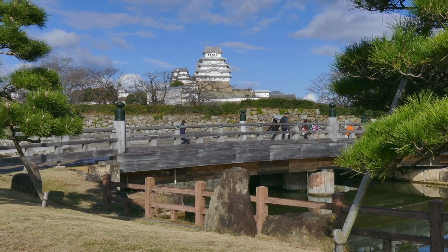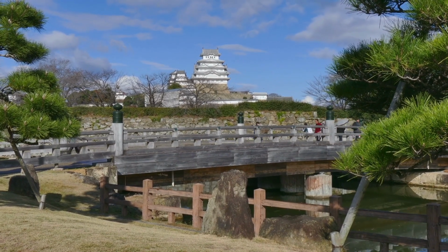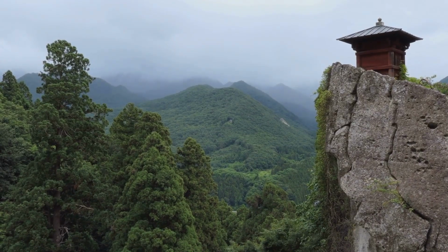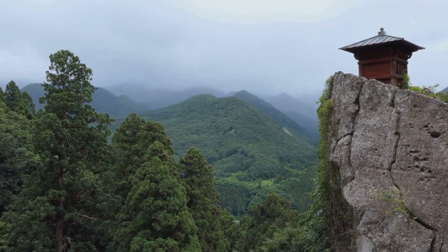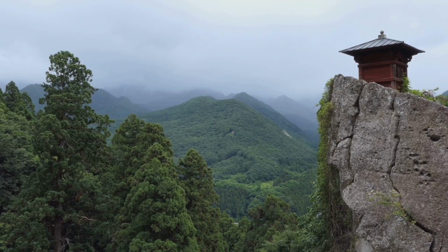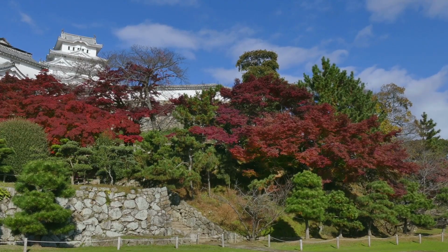The tale of these castles begins in the Yayoi period, stretching from 300 BC to 300 AD. During this era, the Japanese began to construct fortifications on mountaintops, a strategy aimed at providing a formidable defense against enemies. These structures, known as Yamajiro or mountain castles, were primarily built for warfare, with their high vantage points offering a strategic advantage.